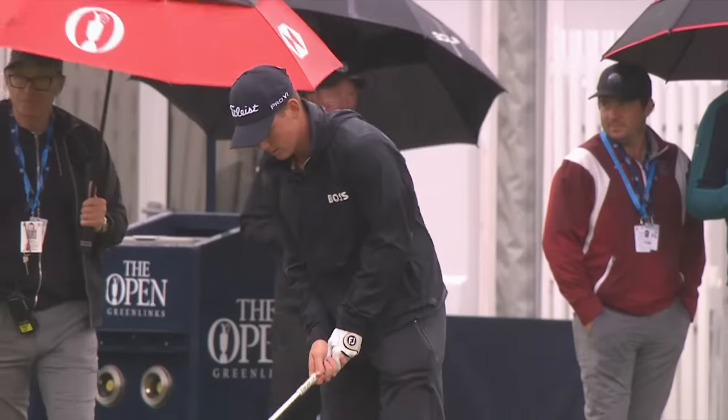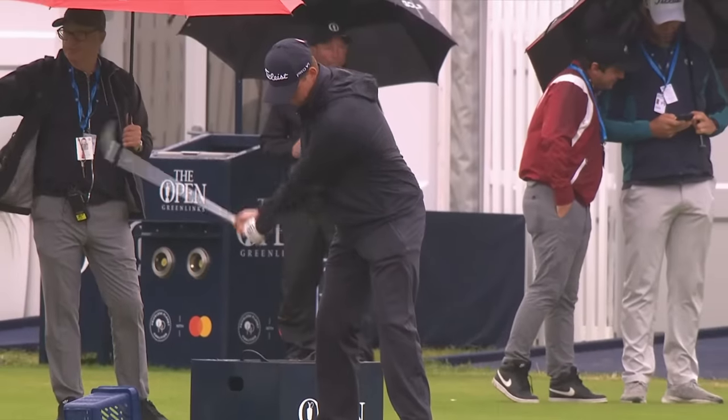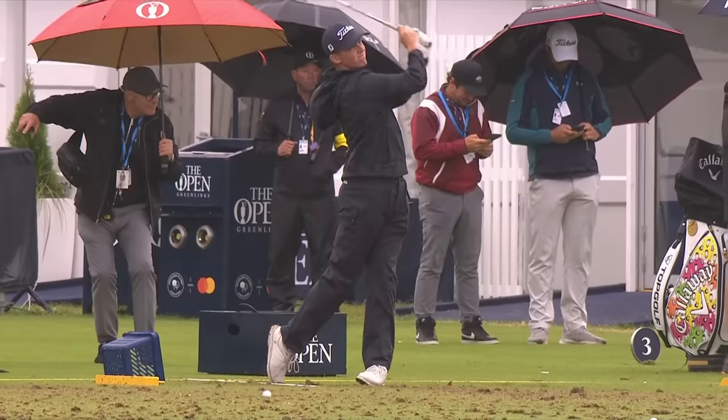I mean, the atmosphere on the final hole was just incredible. Had a wonderful amateur career, Dan Hillier, and now here he is as a winner. A professional winner on tour, and he's in bay number 5.